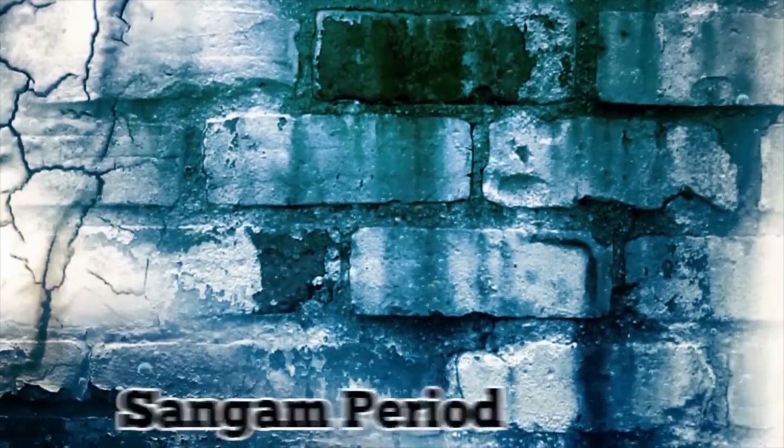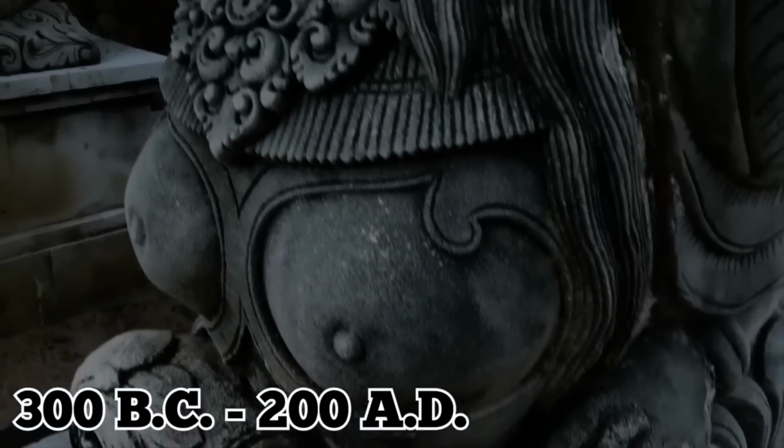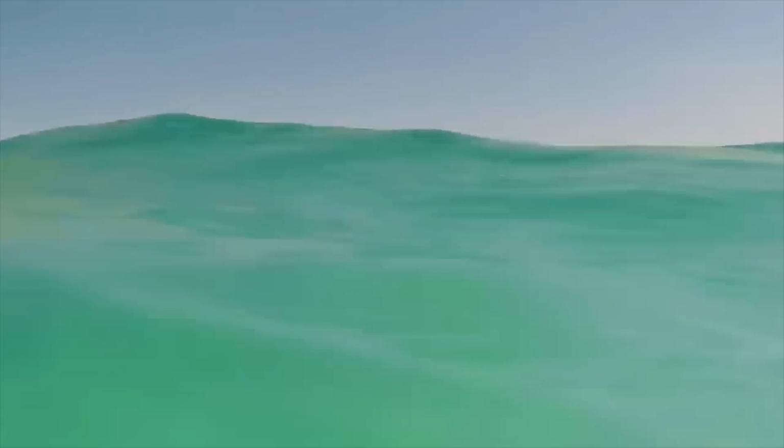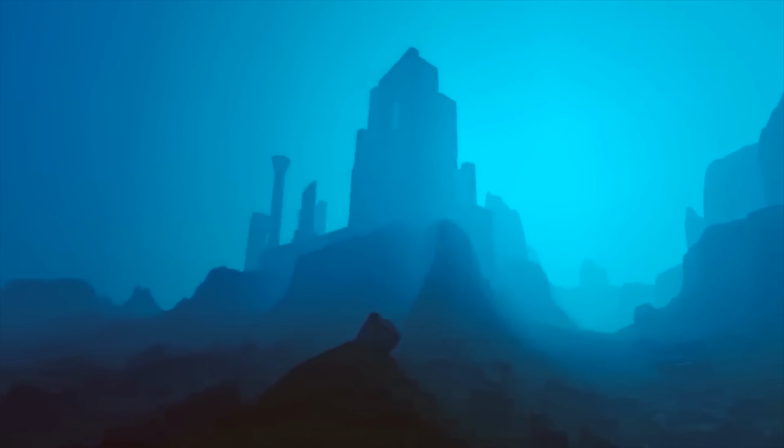But they appeared to be part of a larger building complex that experts believe is somewhere between 1,100 and 1,500 years old. The team also found evidence of older brick buildings which may date as far back as the Sangam period, which lasted from 300 BC to 200 AD. Considering how sea levels have steadily risen over the last several thousand years, it's not hard to believe that an ancient coastal town would end up underwater.